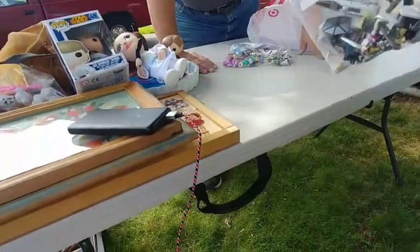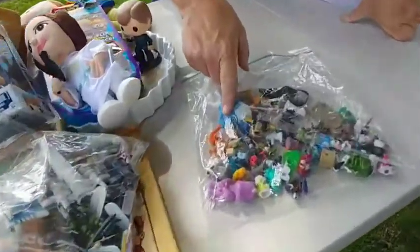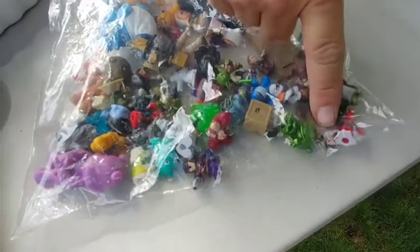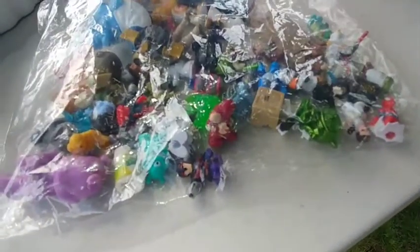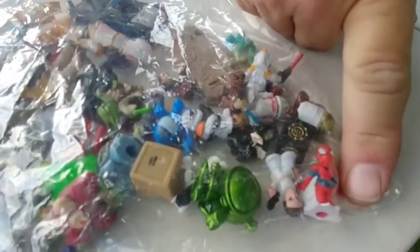And what did we pay? A dollar for this bag. And this bag's got a Smurf, a Care Bear, but it's got little Star Wars. They look like they're almost like Star Wars kids. Oh yeah, you're right. But here you have Spider-Man. You have a droid, really, really tiny. Like, put your finger next to it. So look at how tiny they are.